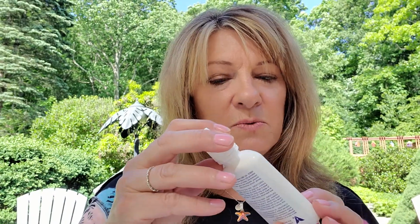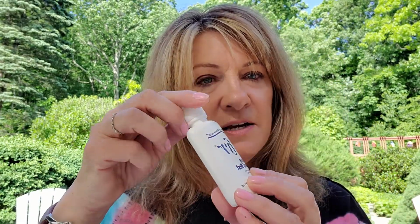There are also nasal salines you can get over the counter. This one's called Air Nasal Mist. It comes out like a mist. When you spray it, it just sprays out. So if you put that up into your nose, it will actually spray up into your nose, give you some moisture, maybe allow you to sneeze, and you can blow some of this stuff out so it doesn't get infected.